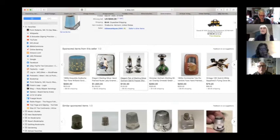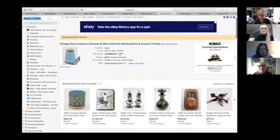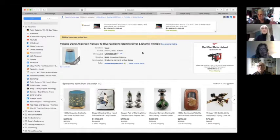And you notice here that there's only one bid. So this was an auction, but they started the bid at what he felt the thimble was worth, and he only got one person to buy it at that. It didn't go for a lot of people bidding, but he also didn't let it go for less than what he felt it was worth.